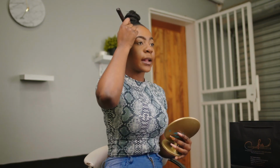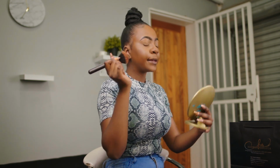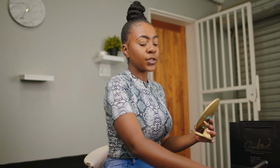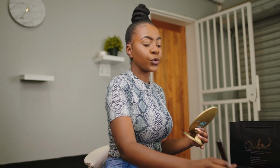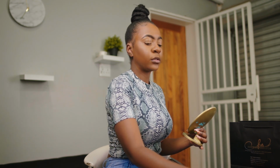If you do have a light foundation, because mine is just blending in with my skin well, you can also highlight on top of your forehead. Don't forget your jawline. So we're going to go in again with our translucent powder, and we're just going to try and highlight underneath our contour.